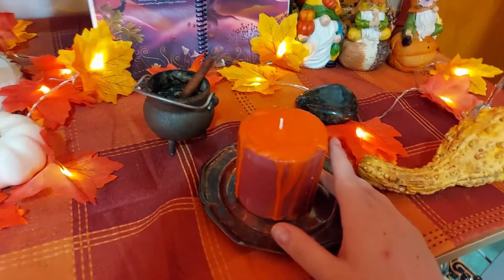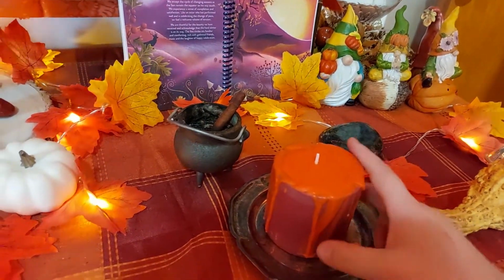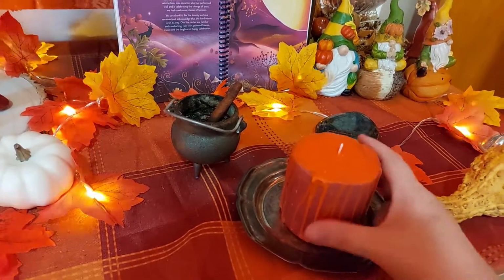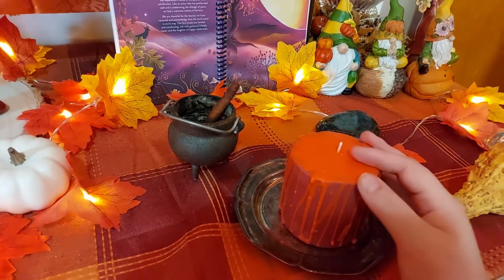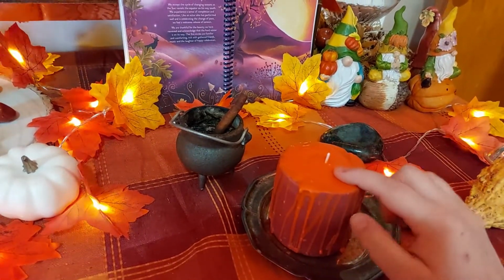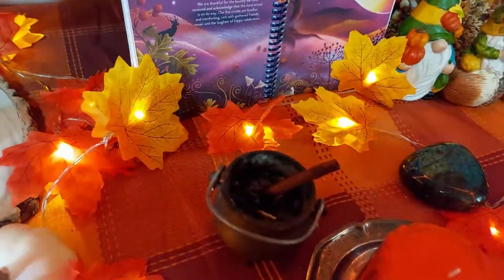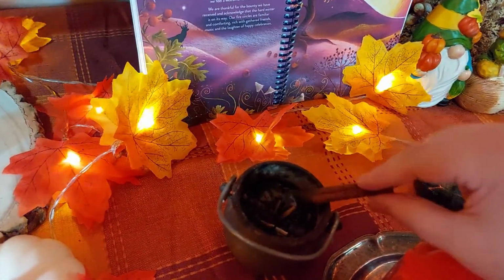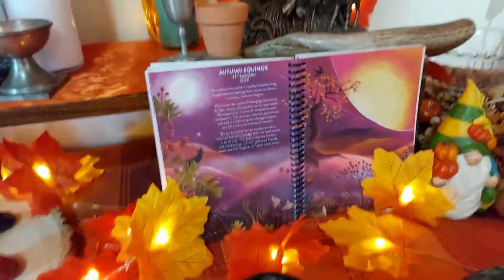This is a candle that I made out of recycled wax, and did a drip effect over it. This will be my autumnal working candle. I thought it was just gonna be a Mabon candle, but this is gonna last me more than a month. So every now and then I've been burning cinnamon in my cauldron for cleansing and protection.